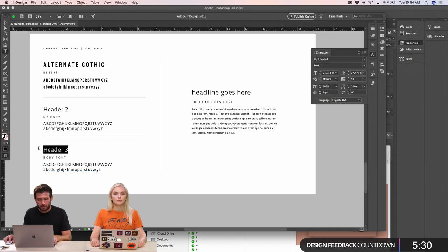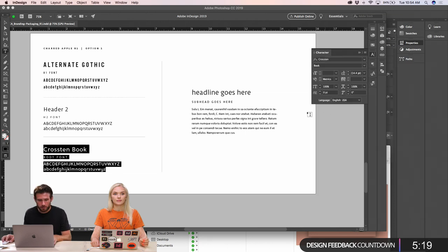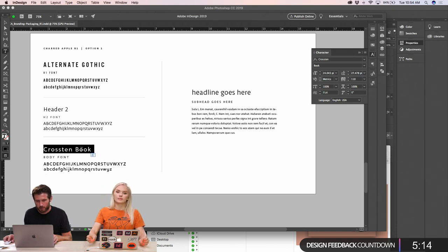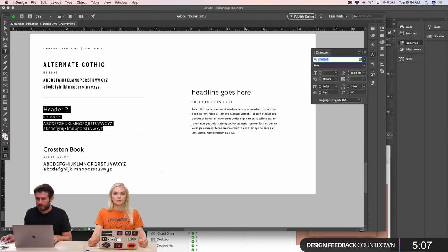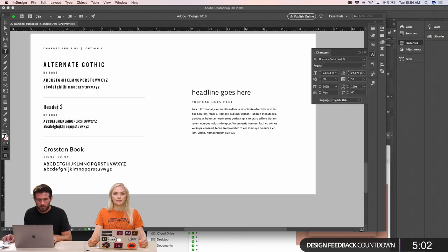We ended up using Cross Tin Book for that. So we'll do kind of the same thing here. And maybe just give that a little bit more space. This guy can come in a little bit though, because it'd be a little bit hard to read. And then right here, we're using the alternate as well. Cross Tin Book. I like that typeface. Yeah, it's nice. Very simple.